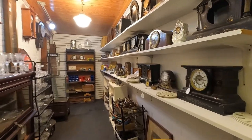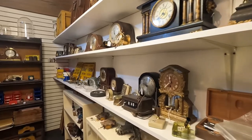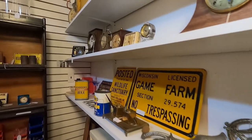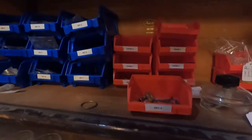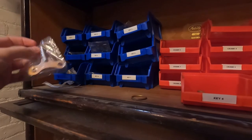Time is definitely ticking in this part of the store. Every tabletop clock imaginable is in this section that you could ever possibly want. But also, if you happen to be looking for a key, which winds a lot of these clocks, the seller has also provided you different keys, which is really cool in case you've lost yours.